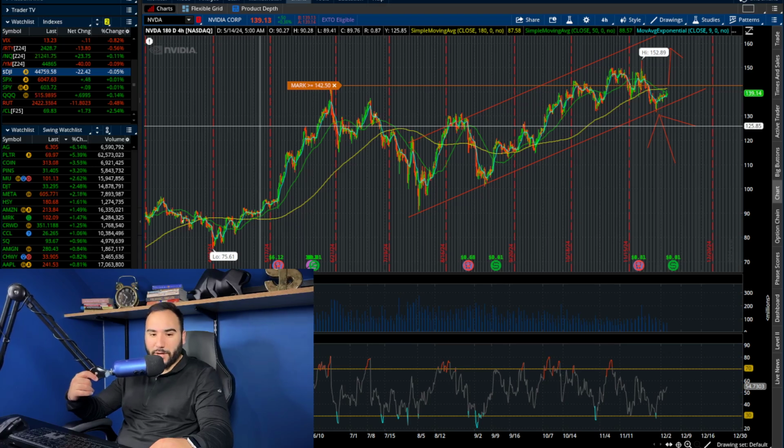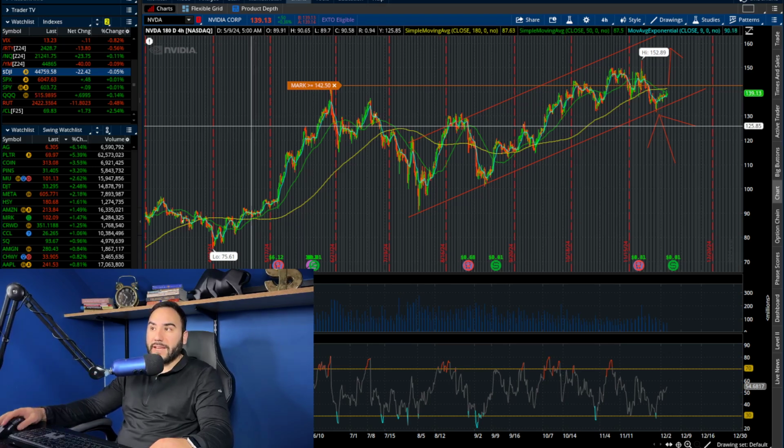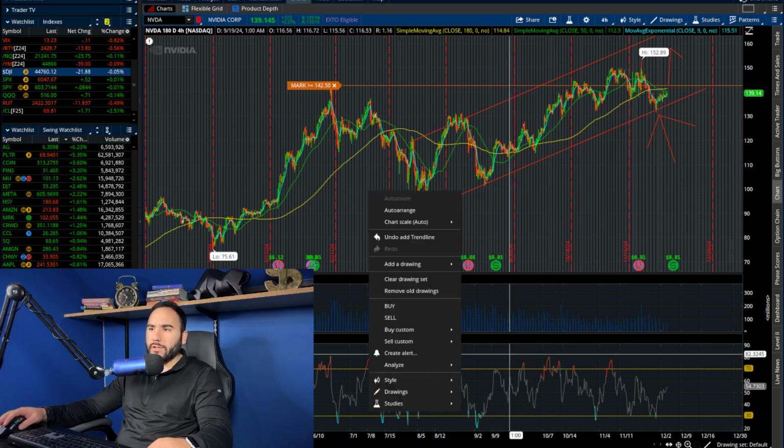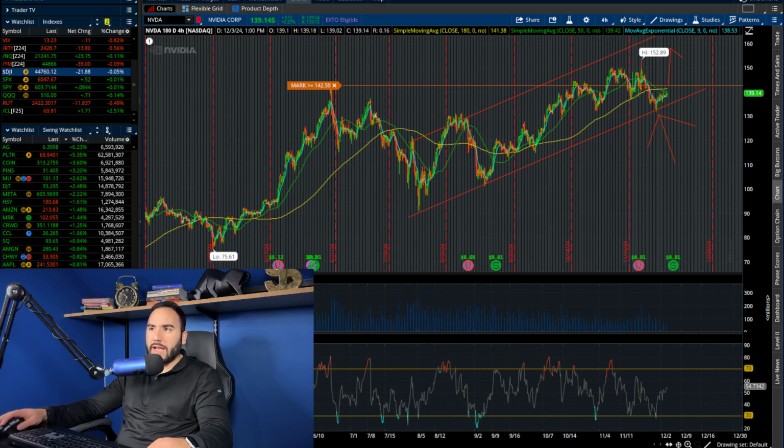But, yeah, that's a quick breakdown on Nvidia, guys. Alert set at $142.50. I might as well do another one at $140 per share, mark is at or above. There we go.